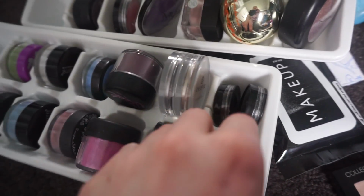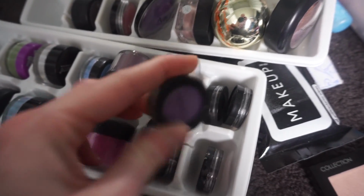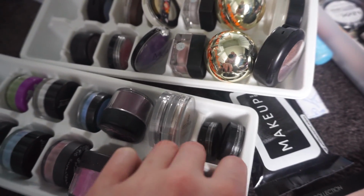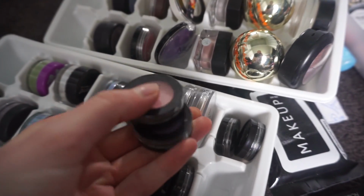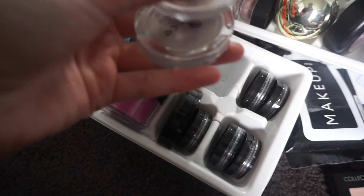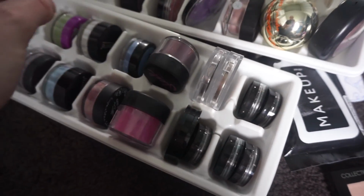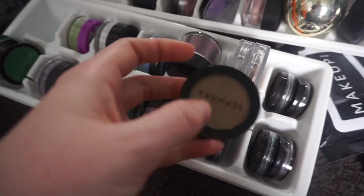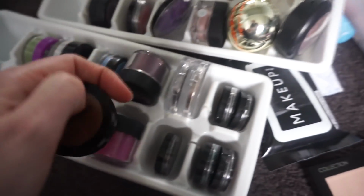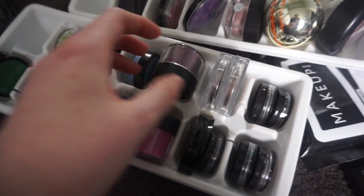So I've got a few little mini Sephora ones. I am going to keep these because they are quite good and there's a few different colours in there. Pink, purple, I think there's a blue and a silver. I have a couple of Essence ones which I haven't really used yet, so I need to try these first. I have a Sephora one which is really pretty, I'm keeping this one. I have a couple of Sleek pigments which can come in handy, so I am going to keep them.